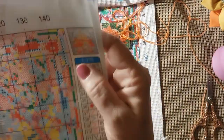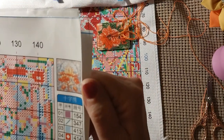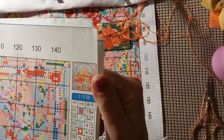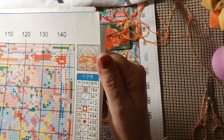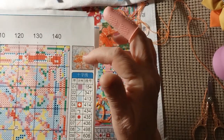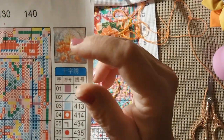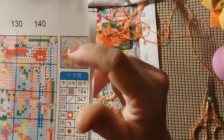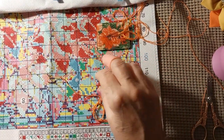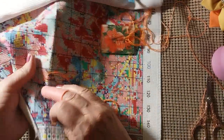Well, today we are going to be starting on these orange and red blossoms. I don't know if they are or aren't lotus flowers. I'm not sure. Never saw them grow quite like that. And we'll be starting right down here in this lower right hand corner-ish, on this flower right here, and the color that I'm using is 3340.